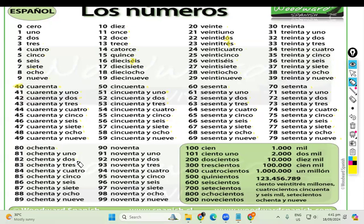81, 82, 83, 84, 85, 86, 87, 88, 89. 90. 91, 92, 93, 94, 95, 96, 97, 98, 99. And then we get to 100, right? Maybe a different color. All right, so 100 is cien, right? All right, now 101, ciento uno.